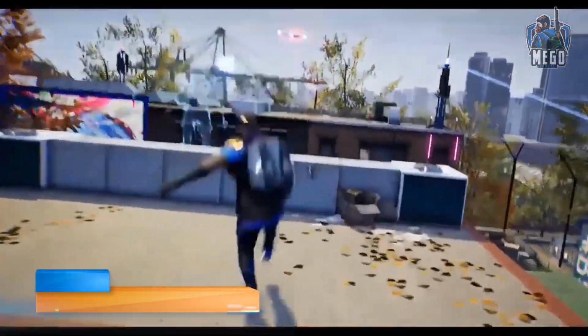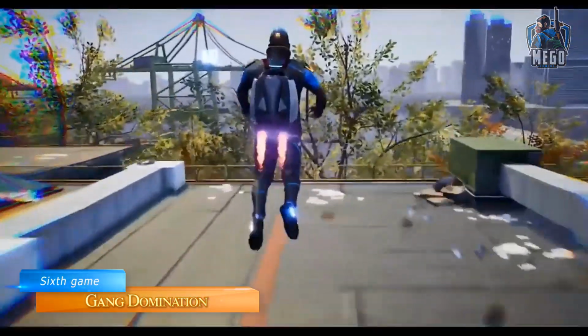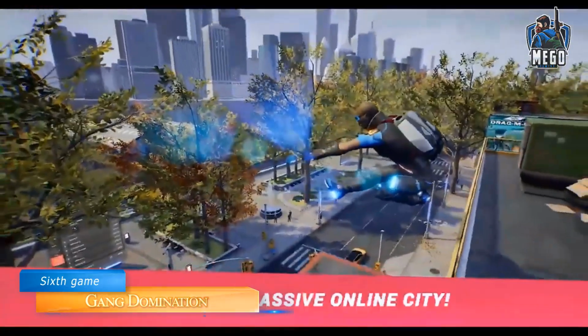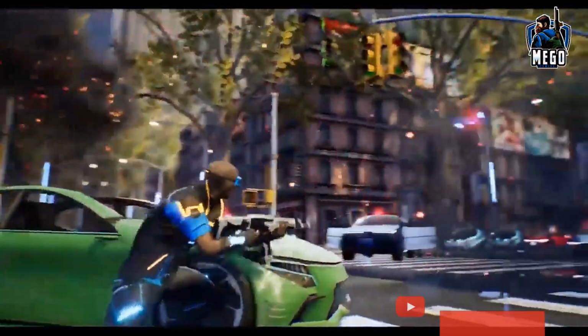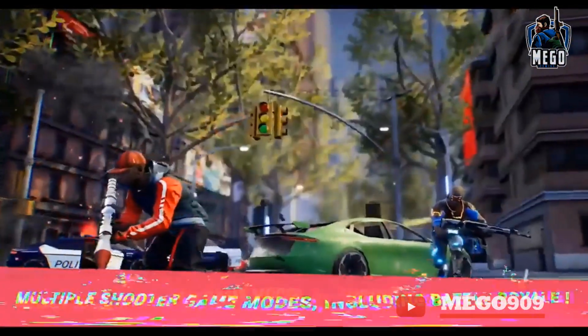Sixth game, Gang Domination. Gang Domination is the latest multiplayer online mobile game revealed by Gameloft. According to the trailer, the game will be an open-world RPG that players can freely play in New York City. Chase with friends on the street and chase the enemies in an exciting shootout.